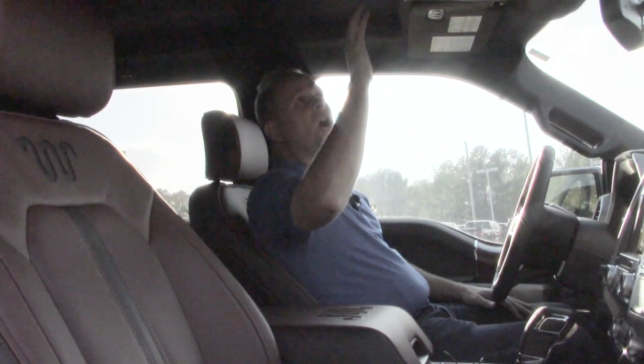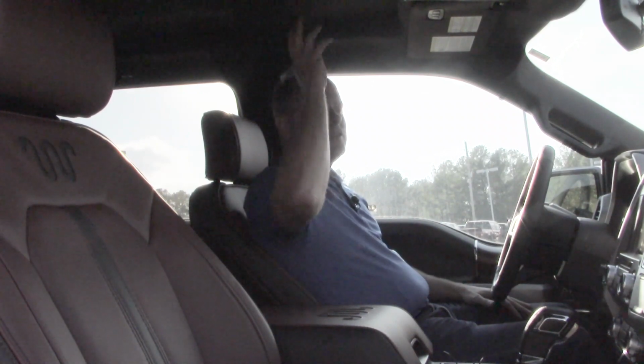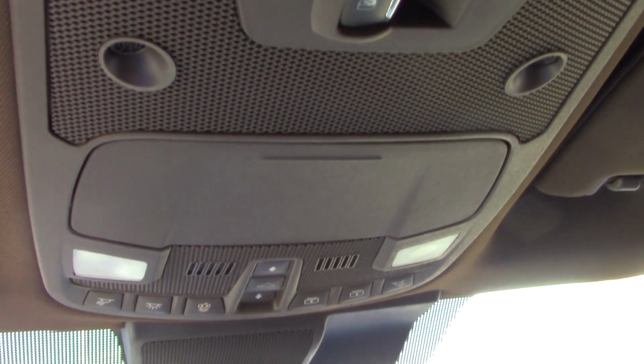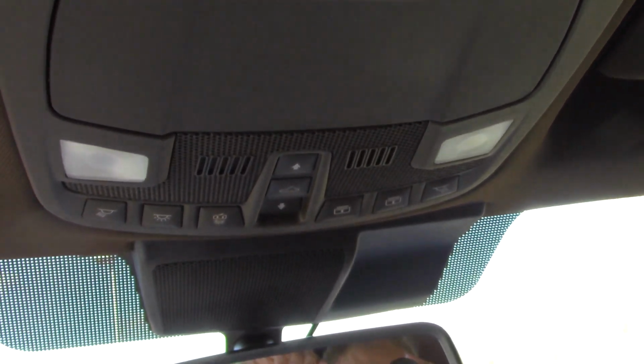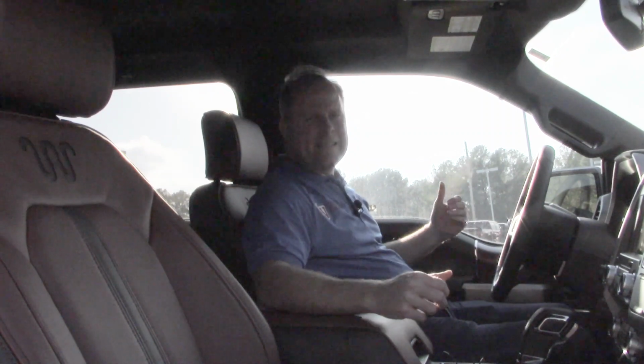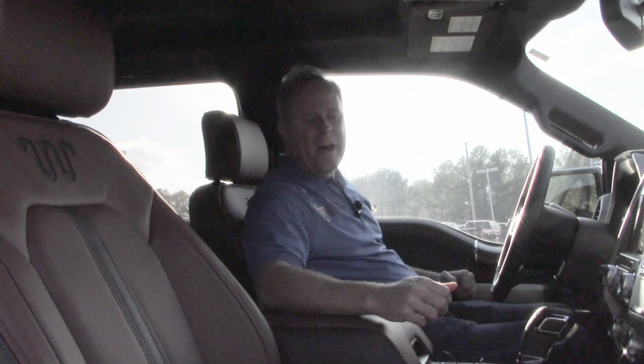And of course you have the buttons and the switches right here for opening and closing the shade and the sunroof for your panoramic sunroof, as well as the button right here on the back for the power rear window. So how does this truck drive? Let's get it out on the road and we'll find out.